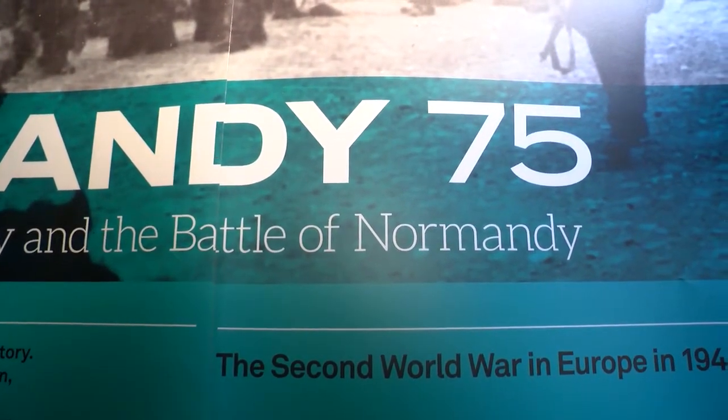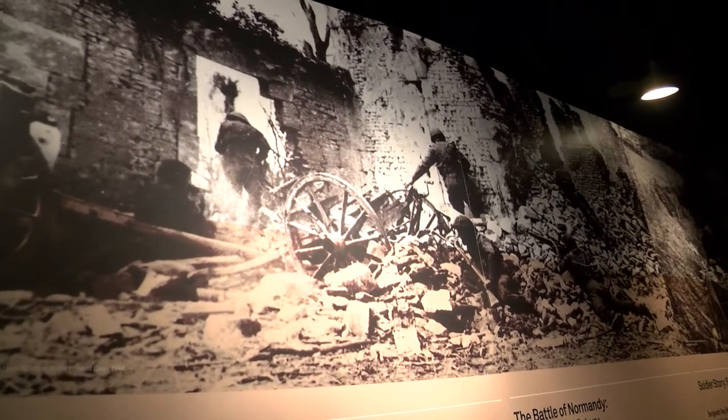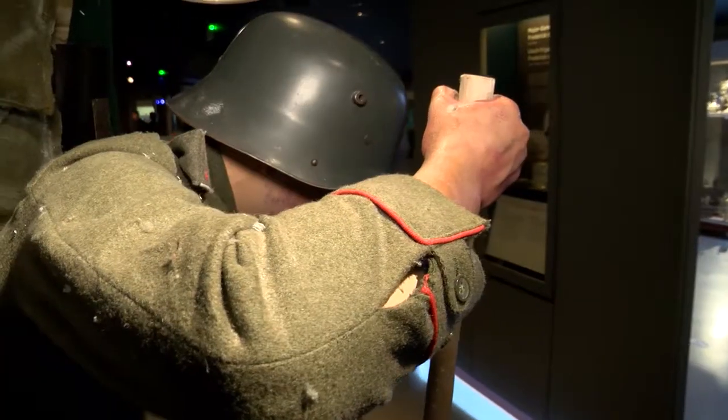The D-Day landings were a really significant part of the Second World War, and they were a pivotal turning point. Over 150,000 Allied troops actually went there, so that's not just British soldiers, that's Canadians, Americans, Polish, French, and basically it was the turning point, and it was the moment in World War II history where the Germans were actually kind of stopped and forced back.